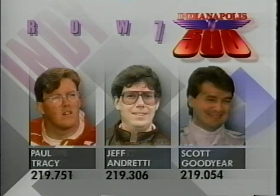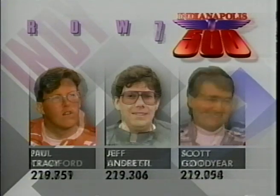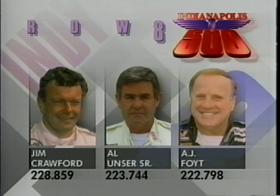on the outside. Starting in 19th spot is Paul Tracy, Penske's rookie, potentially bumped today, although that would be a long shot. Jeff Andretti is also potentially on the bubble today, as is Scott Goodyear, the man on the bubble right now. Row 8, one of the stars of the month of May here, and it has been many times in the past. Jim Crawford, the Buick development driver.